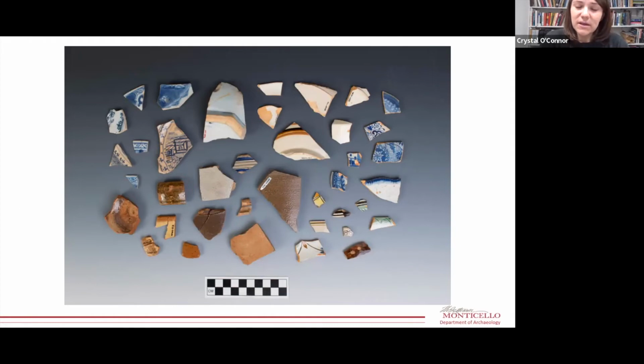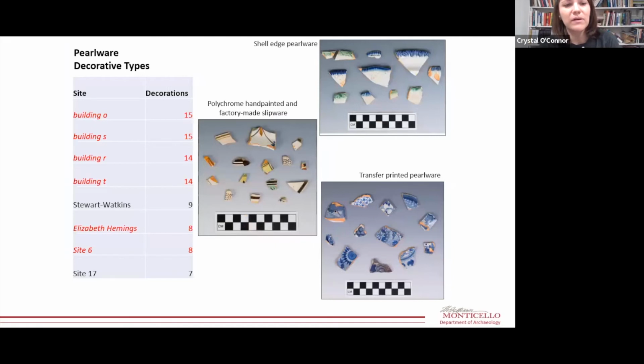At Building S, there were over, I think, 50 different types of ceramics found at that site. So there are lots of different types of ceramics, and you can see lots of different patterns and colors that people were using and purchasing. Just within one type of ceramic, pearlware, at Building S, there are 15 different types of pearlware decorations. And I have some examples on the right-hand side of the screen showing the variety of different types of decoration.